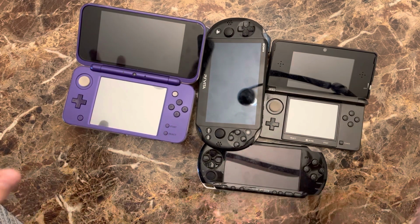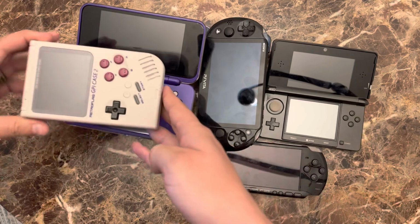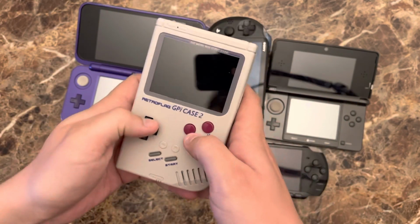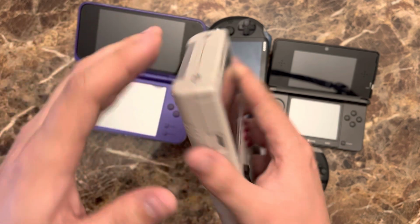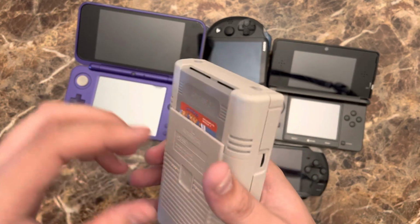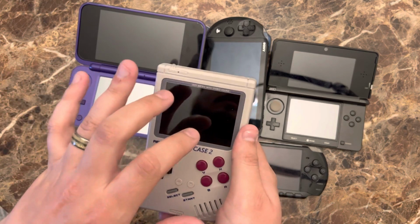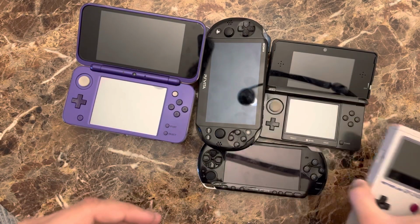So we're getting down to the last line here. I'm counting this one later in this list, even though it's physically smaller, because of how thick it is. This is about as thick as the actual DMG Game Boy. Of course, it has a much bigger screen, and a much higher resolution one at that, with backlight and everything like that. This can play up to PlayStation 1 perfectly fine, and it can emulate retro systems really, really well. Definitely one of my favorite handhelds. I always have this one on me.